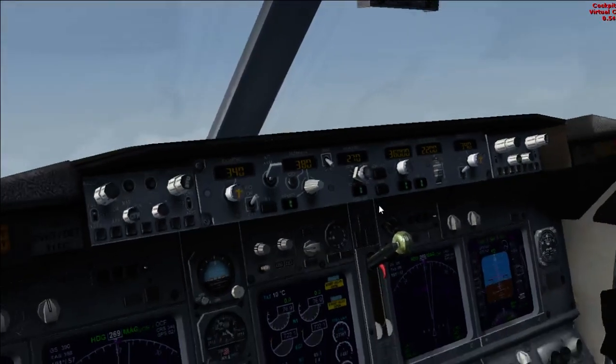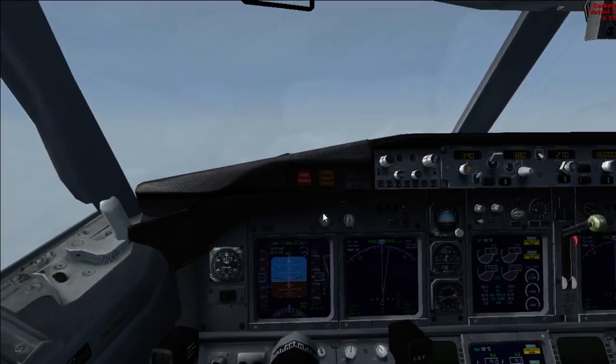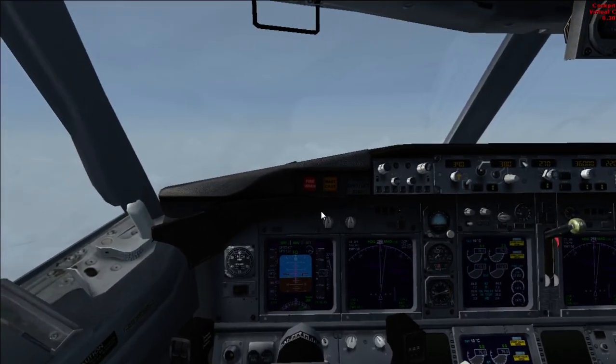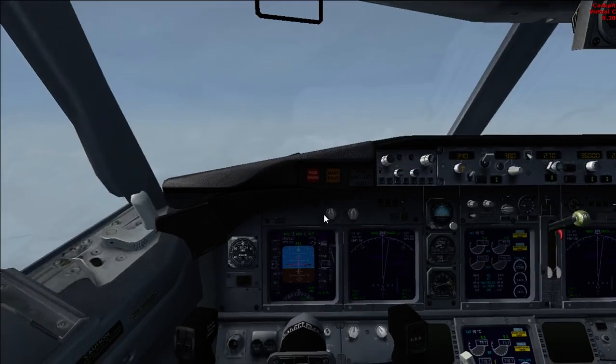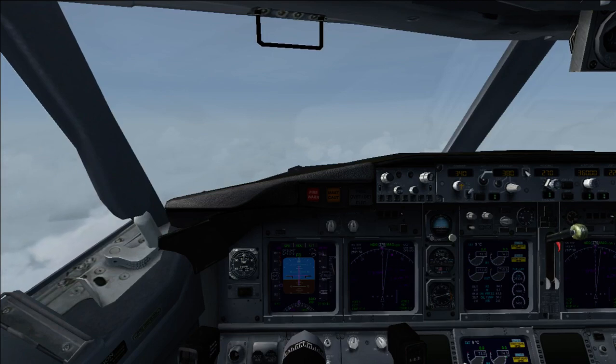Georgian 7399, contact Atlanta Center 132.907. Good night. 132.907 for Georgian 7399. Good night. Appreciate it, Convoy 1025, gear down, touch and go. Convoy 1025, runway 1, clear to land. Runway 1, clear, touch and go, Convoy 1025.